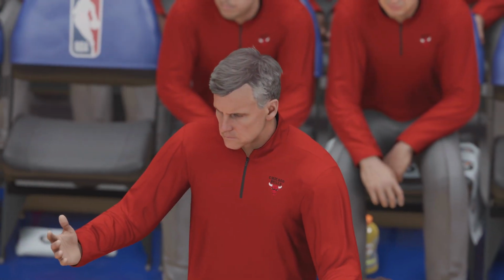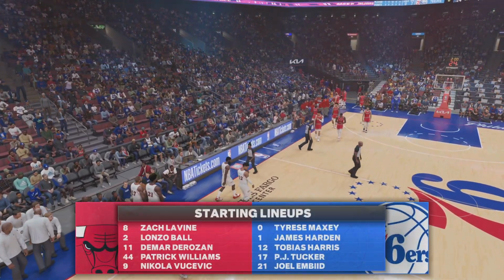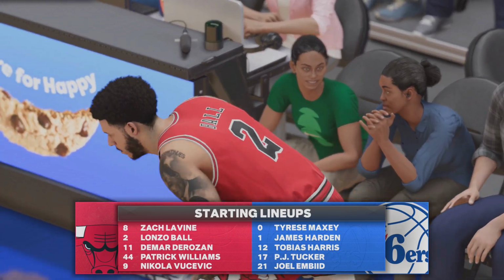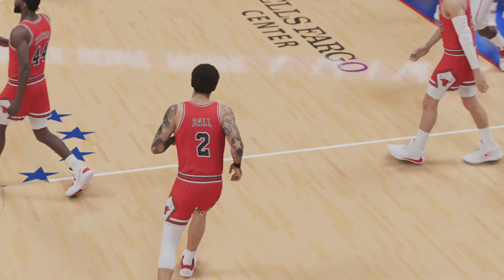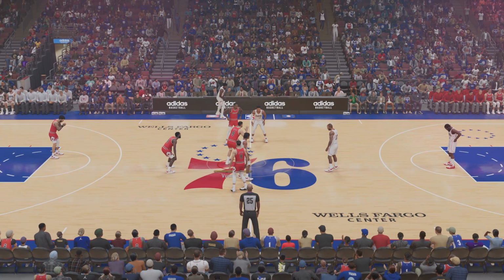All right, Allie, thanks. And now the opening lineup for Chicago. At forward, it's DeRozan and Williams. Ball runs point with LaVine flanking him. And it's Vucevic in at the center position. And for Philadelphia, up front, it's Tucker at the 4, next to Embiid in the middle. James Harden out there with Tyrese Maxey. And it's Harris in at small forward.